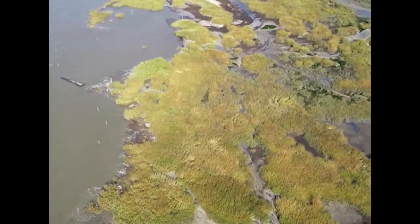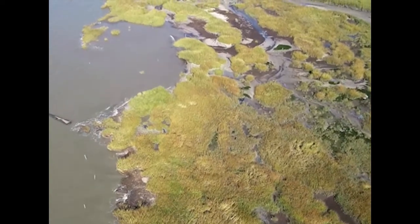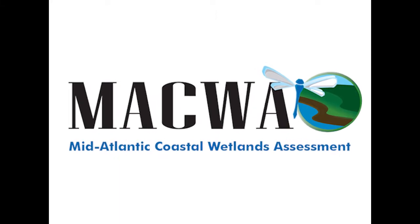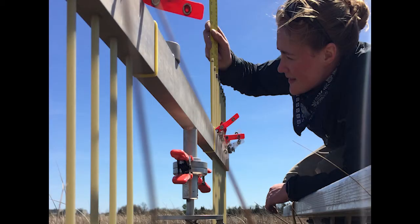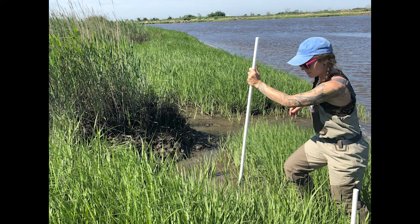The need to track the status and trends across these estuaries prompted the establishment of the Mid-Atlantic Coastal Wetland Assessment. Since 2010, the Partnership for the Delaware Estuary and the Barnegat Bay Partnership, along with the Academy of Natural Science of Drexel University and other partners, have worked to implement the Mid-Atlantic Coastal Wetland Assessment. It supports coordinated and consistent efforts to assess coastal wetland conditions across multiple states, including New Jersey, Delaware, and New York.